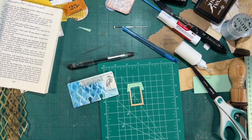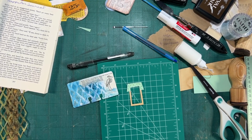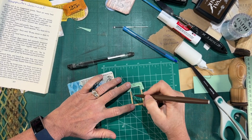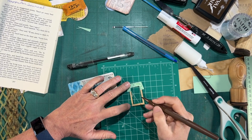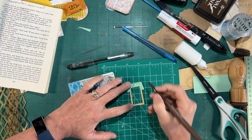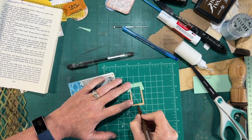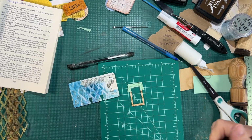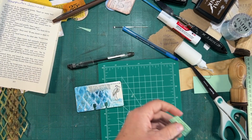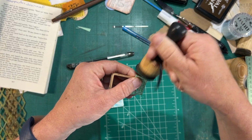And now I feel like I need to do something in brown on that edge. So I'm just going to do some little marks on there just to add some interest to our house. Nothing crazy. Just a little, you know, interest. Just some interest. And I think I actually want to do black on my roof.